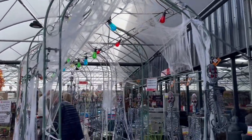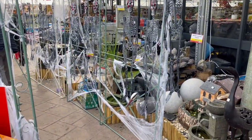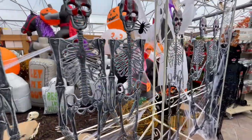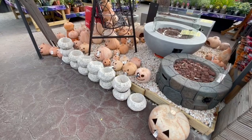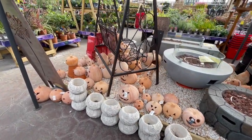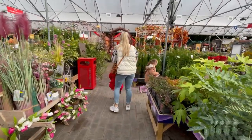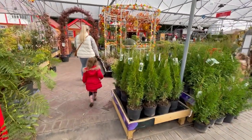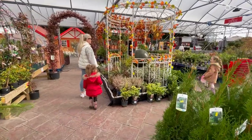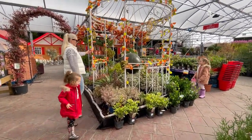They did an amazing job decorating outside as well. They have lots of Halloween decor. The terracotta pumpkins are gorgeous. I had to stop myself from buying any. And if it looks like I am promoting them, I am. They don't know about my existence. I just found out about the event on Facebook.